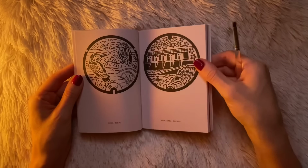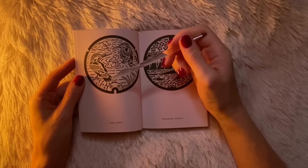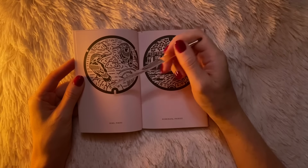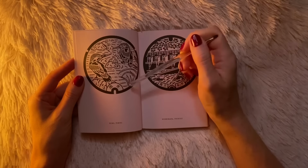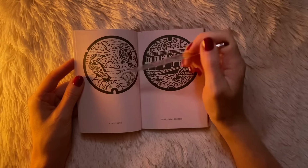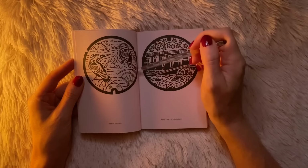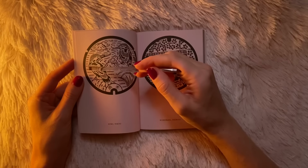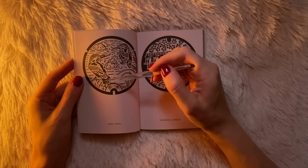Oh, this one's so pretty, I think. I don't speak Japanese, but I studied some Chinese, and sometimes I recognize characters, but these are two birds.